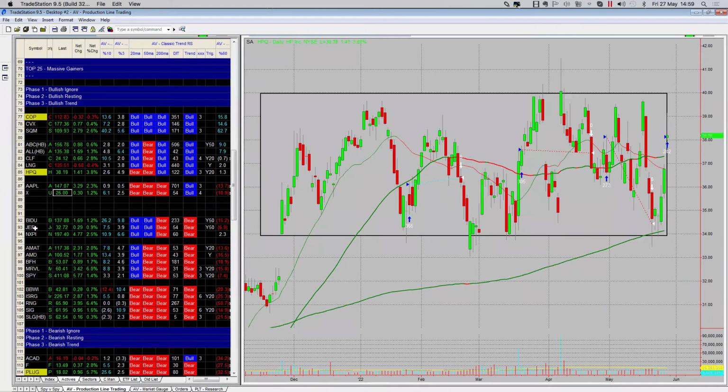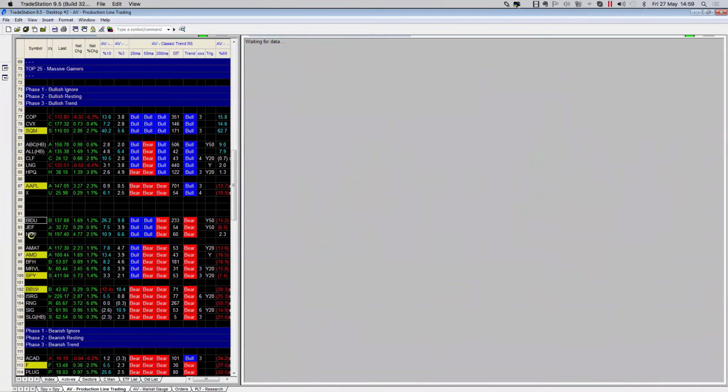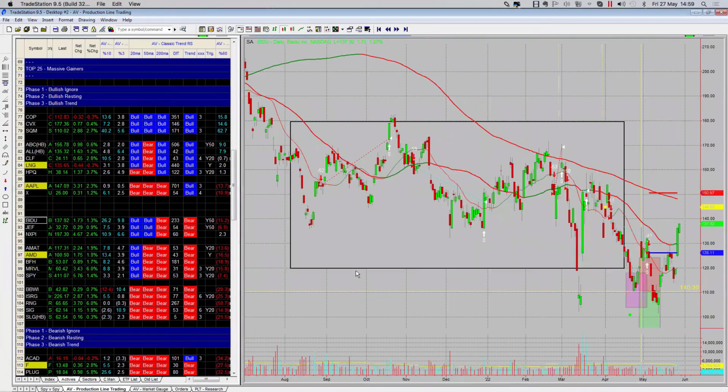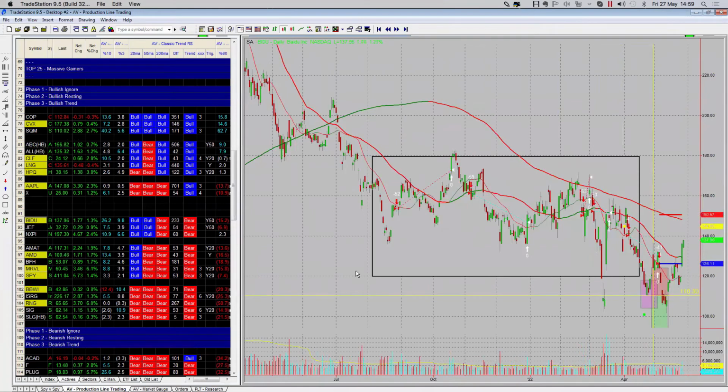Let's find some sellable rallies. Let's take out Biden. Sellable rallies. Let me just zoom out. So, sellable rallies in the context of a downtrend. It's in the sellable rally zone. It needs to go back below the 50-period moving average.